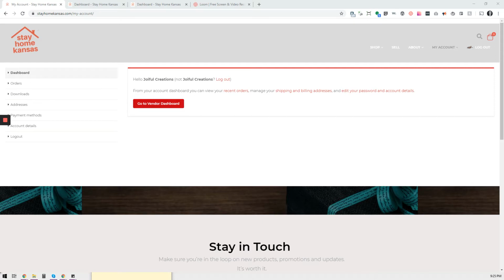My shop is Joyful Creations, as you can see here on the screen, and I'm going to be showing you the last step in getting a successful shop up and running, and that is processing your orders. This is probably the most exciting part for us as vendors, getting those sales in, and I will also show you how to get your money when you're done processing your orders.